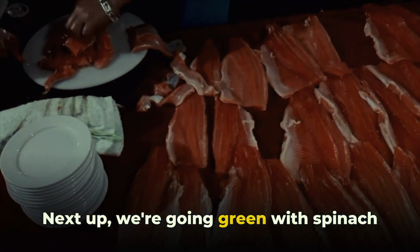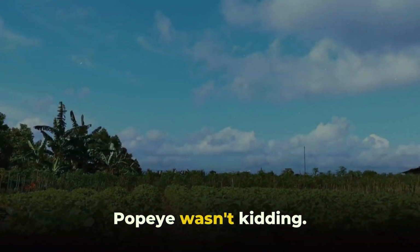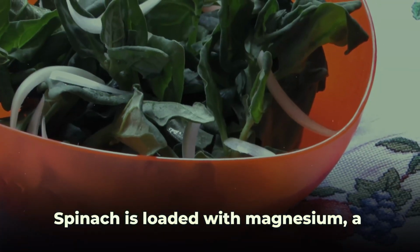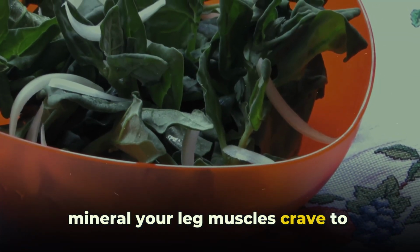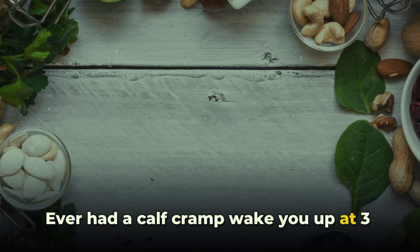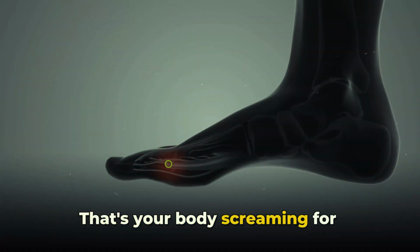Next up, we're going green with spinach. Popeye wasn't kidding, this stuff's a game changer. Spinach is loaded with magnesium, a mineral your leg muscles crave to contract and relax without a hitch. Ever had a calf cramp wake you up at 3 a.m.? That's your body screaming for magnesium.